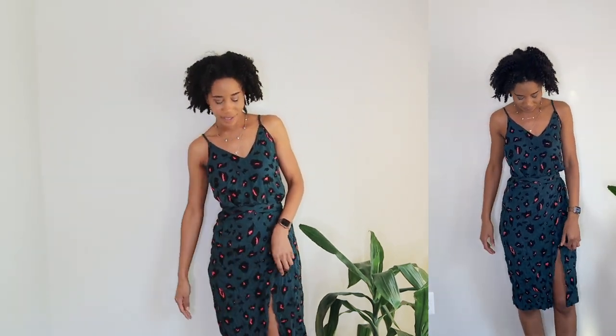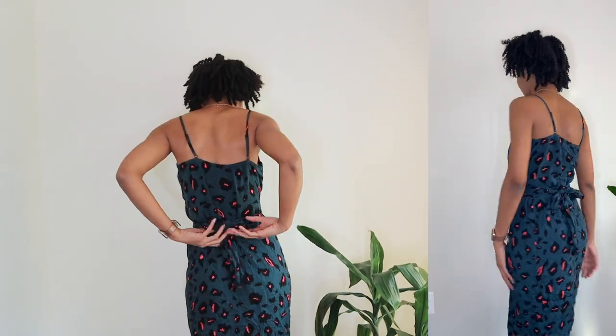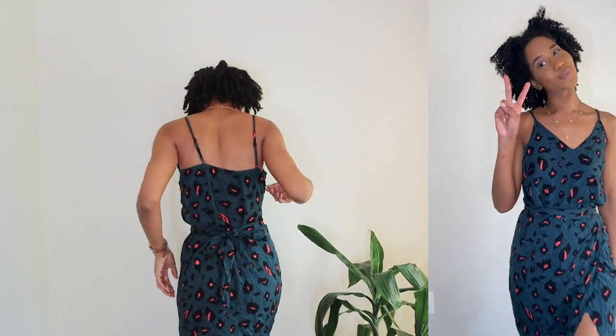Cheetah print again, like I said, I love cheetah print. This one has a little slit right here, and it goes down to my knees. The back, I just tied the knot to be in the back. I'm sure you can put it on the side if you want, but very easy to put on and it's comfortable as well.